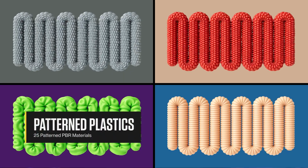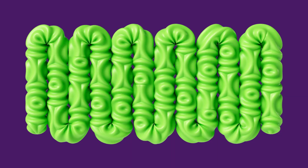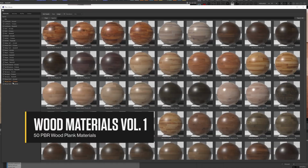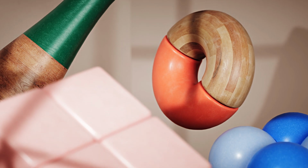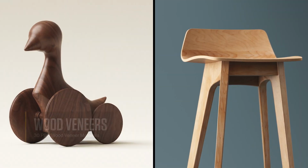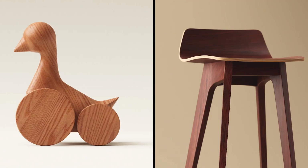Now, we've also released other material collections like Pattern Plastic, 25 customizable plastic materials driven by displacement that'll bring new depth to your motion graphics, product design, and architectural rendering. Wood Materials Volume 1, 50 handcrafted wood materials that are perfect for architectural renderings, beautiful wood floors, or anywhere you need wood materials. And finally, Wood Veneers, a beautiful collection of 30 real-world coverings perfect for product renders like furniture, tables, chairs, cabinets, and more.